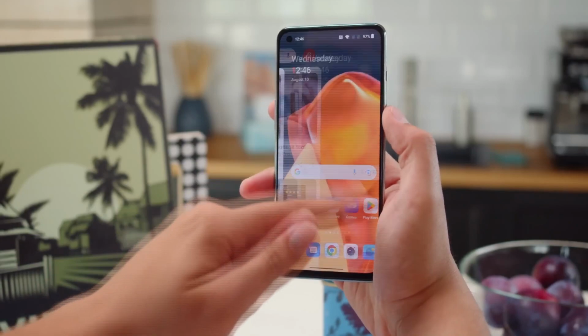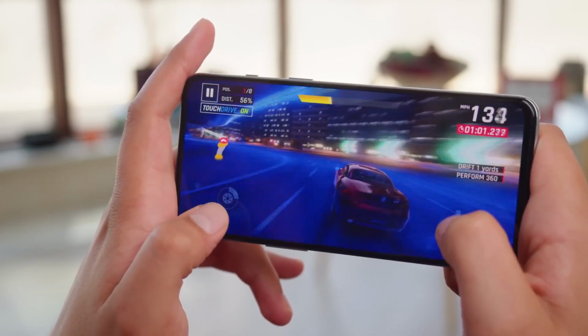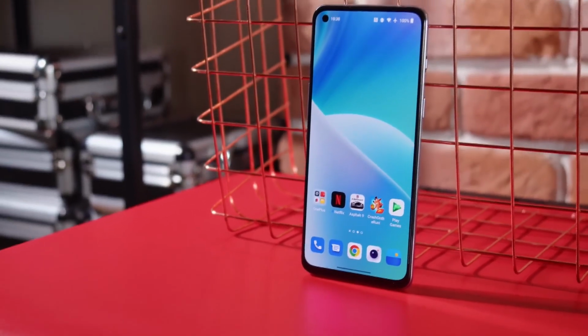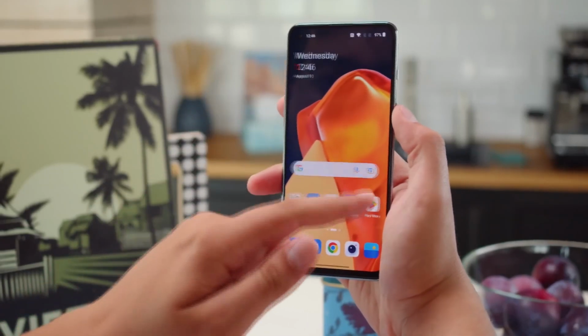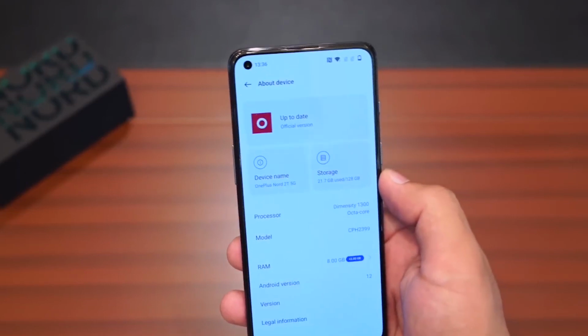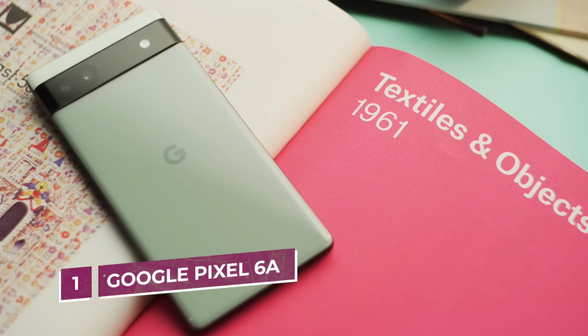The screen is a smooth 90 Hz, which may be a bit jarring coming from a handset with a 120 Hz display, but it's good enough if you're upgrading from a phone with a 60 Hz refresh rate, which is still common among budget devices. Android 12 software is on the Nord 2T, but it comes in the form of the company's Oxygen OS 12.1 overlay. Number 1. Google Pixel 6a.